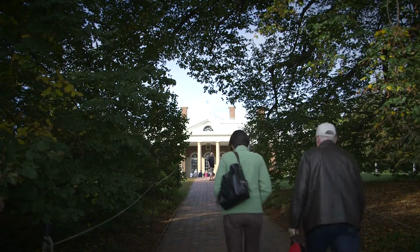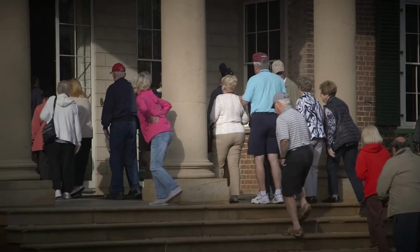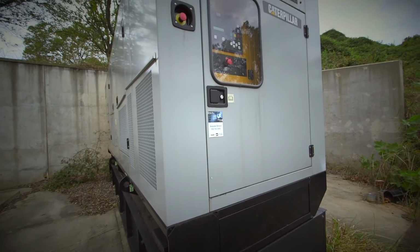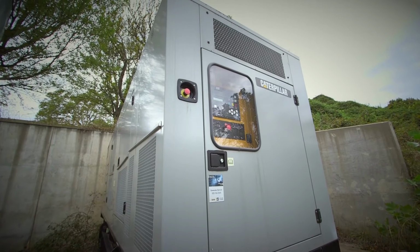Comfort's really important. You can't really expect people to learn or discover much new if they're very uncomfortable. And on a hot July day when we have 2,500 people here, they walk into the house, they expect to have the air conditioner on. So Thomas Jefferson didn't have that AC, but we sure do. And having power and a reliable means of power is an important aspect of making sure guests have a very comfortable, enjoyable experience. Staff and visitors almost never realize that we've had a power outage because it's so seamless.